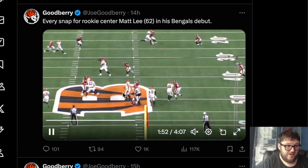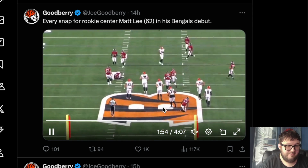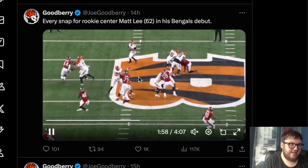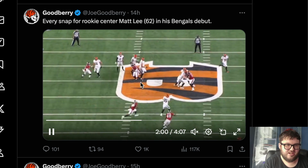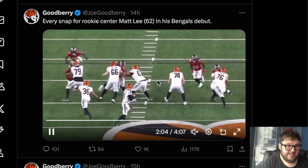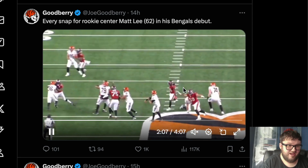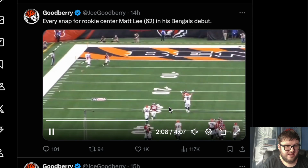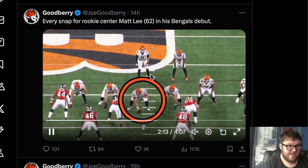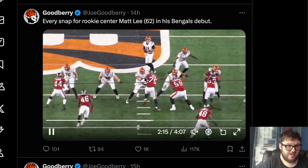Again, still very good blocking, holding his guy. In the end, with offensive linemen, it's hard to really break down and say, oh, they did this crazy great job. But for the most part, for what he did, you got to give him a lot of props. Again, right there, a guy gets past him. He's able to recover, get the guy, and allows the Jermaine Burton touchdown. Another really good play right here.